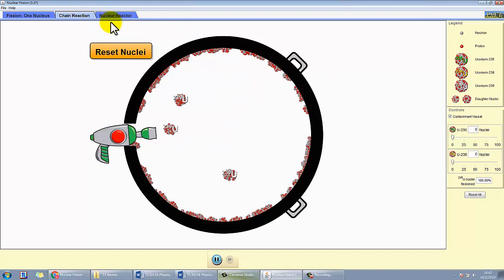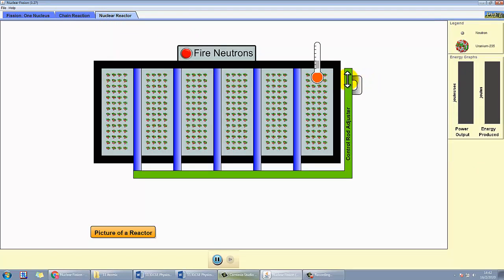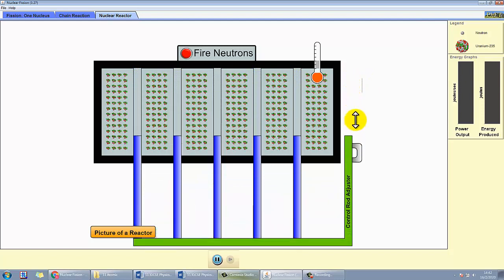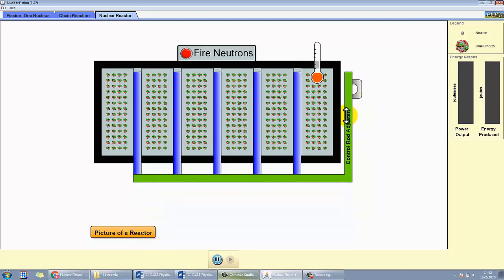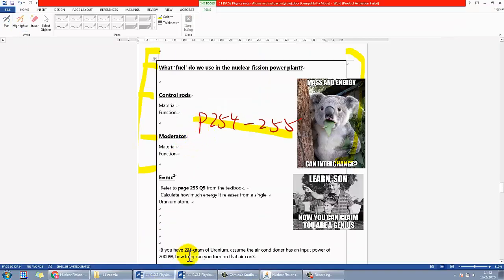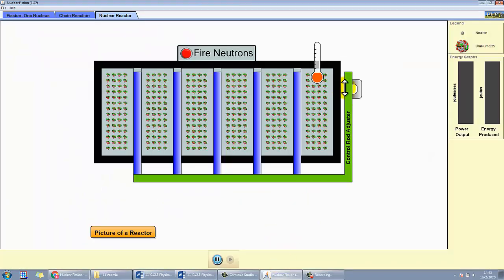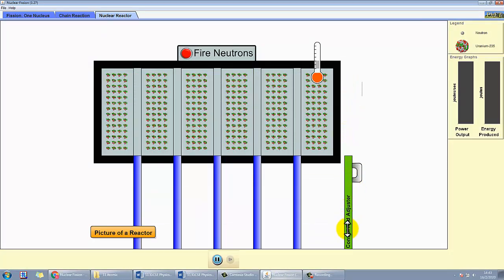Okay, if you go to the third tab here, I encourage you to try it as well by downloading the simulation. Here you can see this green thing is the control rod adjustment. Just now we talked about the control rod already. The control rod here is to absorb the neutron to lower the reaction rate. Let's take a look. If we simply lower the control rod like this, and then we fire the neutron, take a look at what happens.